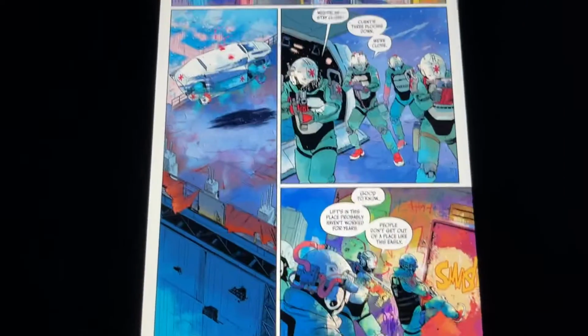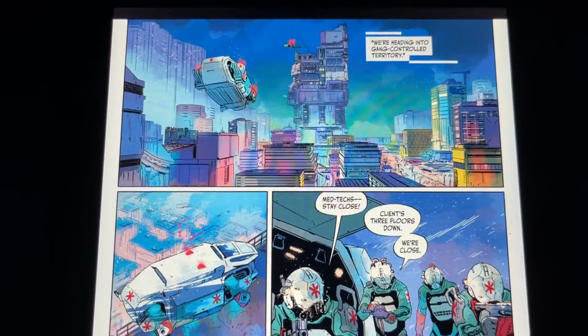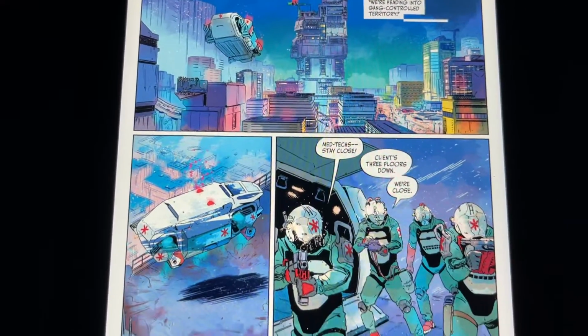Just taking you page by page so you can see everything that this specific issue has to offer.